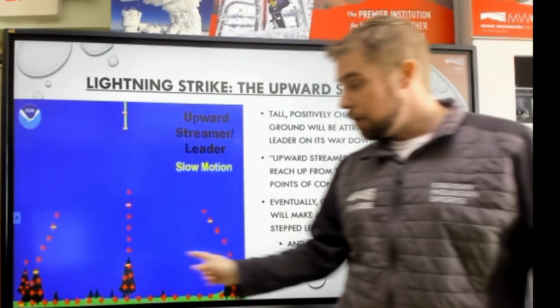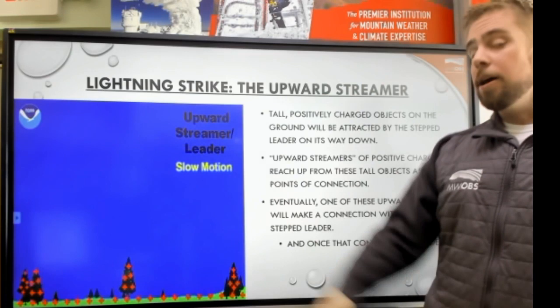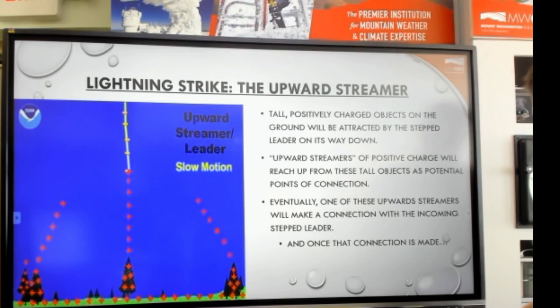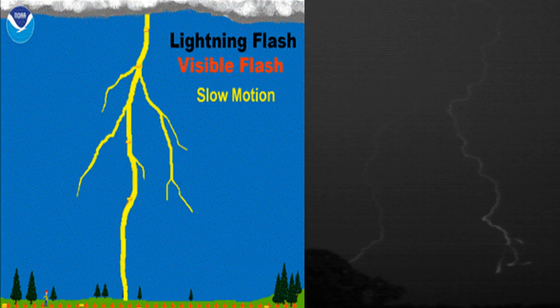Now, eventually, one of these upward streamers is going to make the connection with the stepped leader on its way down. And that is the super most important part: when we get the connection between the stepped leader coming down and the upward streamer going up, that's when we get our return stroke, that's when we get the flash of lightning. So let me jump to full screen here so you guys can see this next slide really well. This is what happens when we get the lightning flash, the return stroke. And you can even see it in the right panel here. There goes the upward streamer down. Once it makes its connection, boom, there goes the electrical discharge.